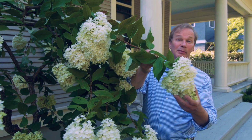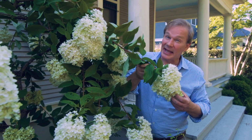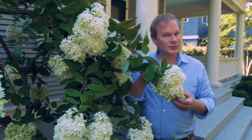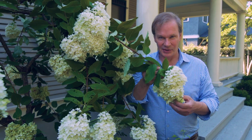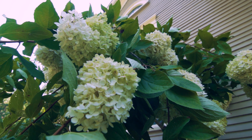Look at the size of these blooms. This is one of my favorite hydrangeas. It's a late flowering variety, and it's actually an old-fashioned favorite. This one's called Peegee Hydrangea. That's P-E-E-G-E-E, okay? Easy to remember.